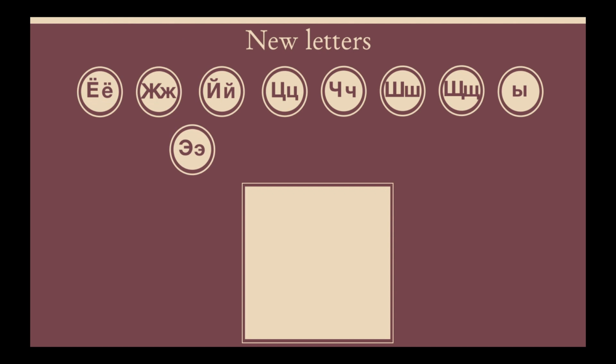This is letter E, similar to the sound at the beginning of the word apple in English. We're not going to talk much about this letter, as I promise you, starting the next lesson, we'll be very familiar with it. Letter E. Let's see how to write it.